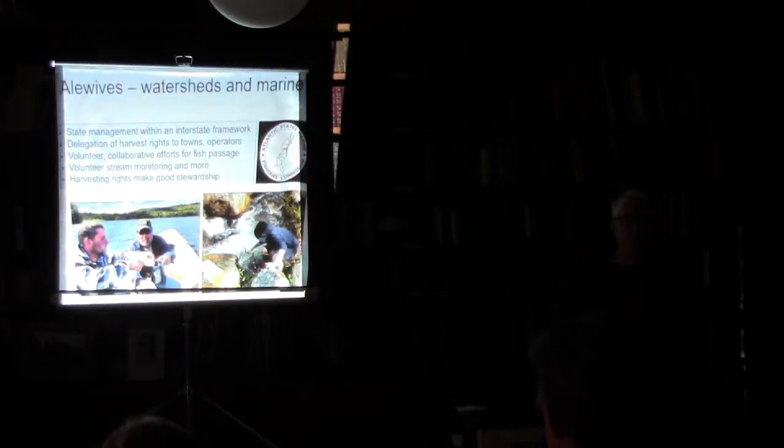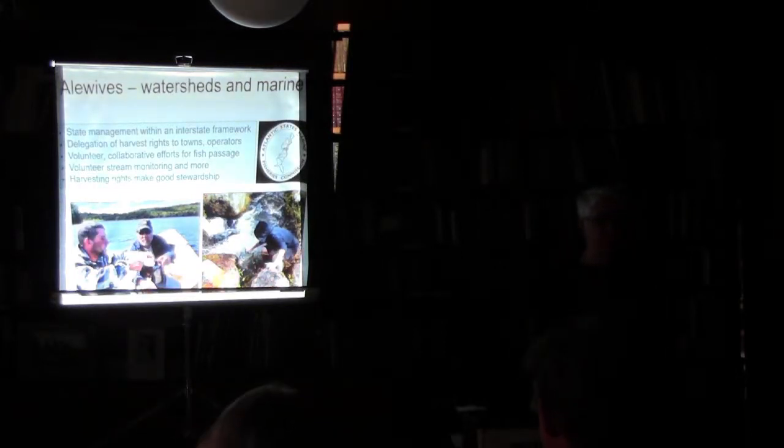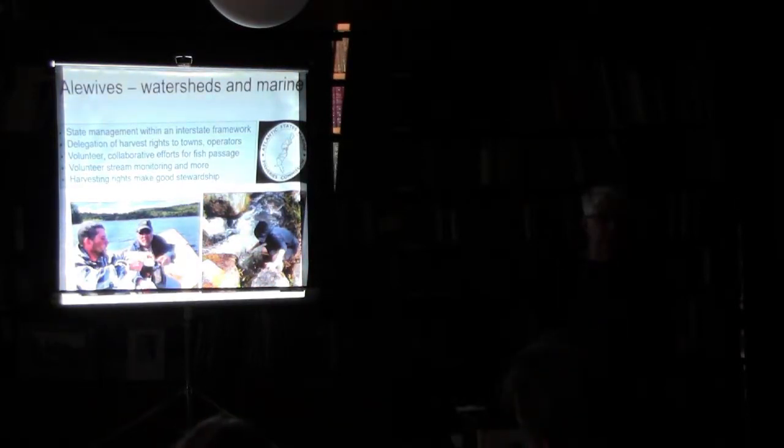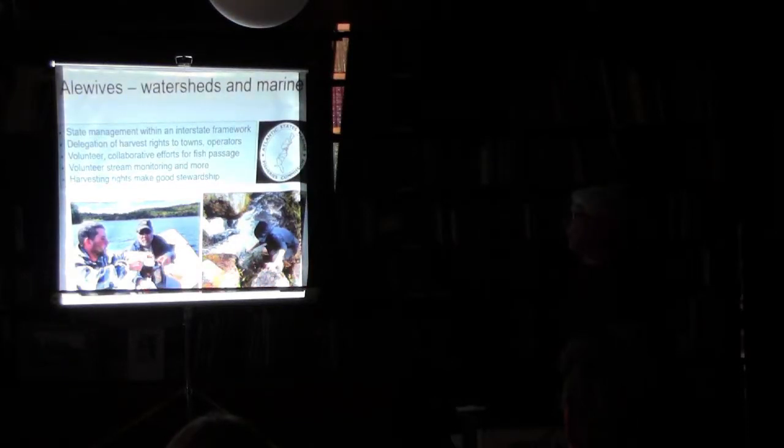Alewives, some of you may be aware of the exciting work that's being done on the Bagaduce watershed in Brooksville and Sedgwick and Penobscot. And alewives are complex because they involve watershed management, estuary management, and marine management. And so in Brooksville, there's a huge collaborative project that's been sparked by, in particular, Bailey Bowden, who's the guy with the shades in the boat there, who's from Penobscot and has been dogged on wanting to restore alewives. And in another couple of years, probably all the ponds on the watershed will have full access for the alewives.